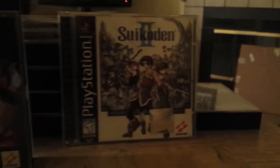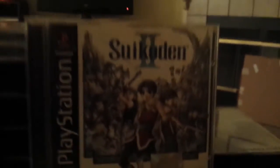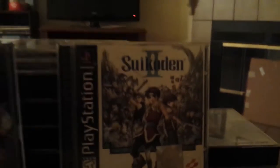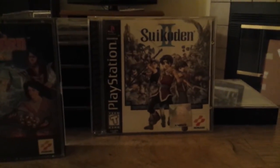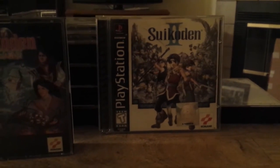Rarest PS2 game I have. Suikoden 2, baby. Yes. Drink it in. Drink it in. That's the rarest PS1 game I have. Yeah, I had to brag. I had to.